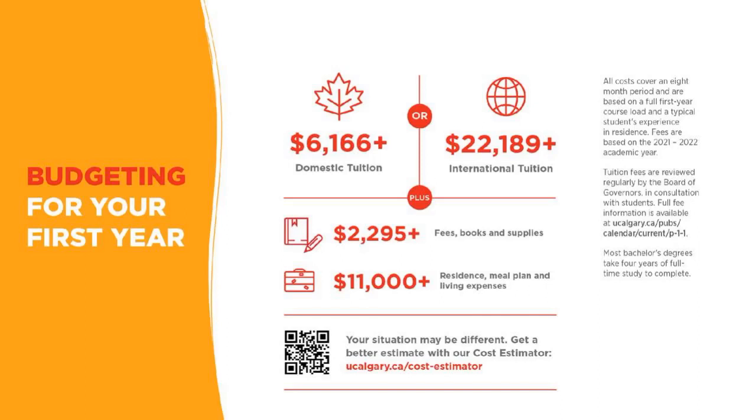So this is sort of a breakdown of what your tuition and costs will look like for a full year. A really great tool to use is our cost estimator. You can scan that code there on the slide, and that will give you a good idea of what the tuition fees will look like for your specific situation. Say you're not planning on living on campus, or you are, you can filter that and it'll give a better estimate for you. So I would recommend taking a look at the cost estimator and then choosing whichever options are available.